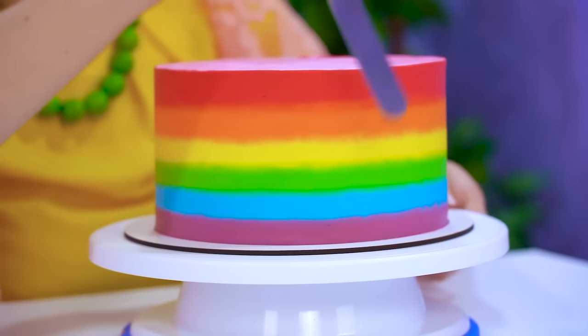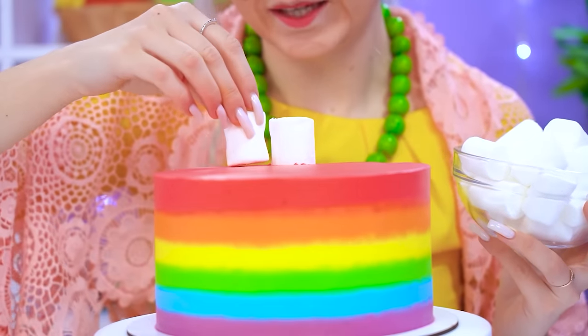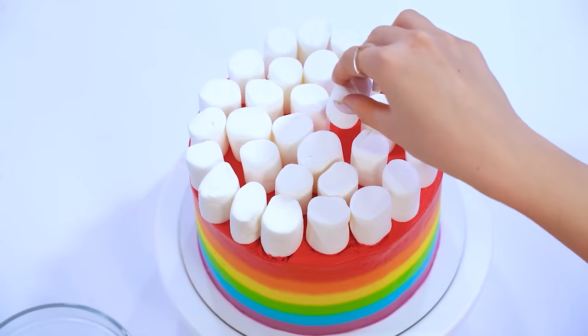Now what? It's time to smooth! Oh, baby! And hey! Can't go without the schmellows! Yum, yum, yum! Cloudy with a chance of rainbows and cake! Oh my god! Looks incredibly yummy! There's gotta be something else we can add here!